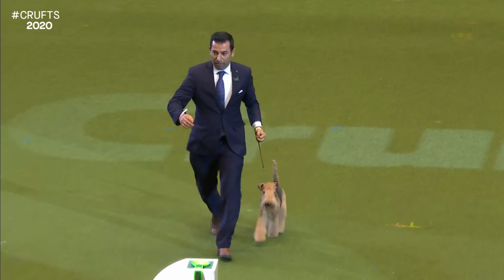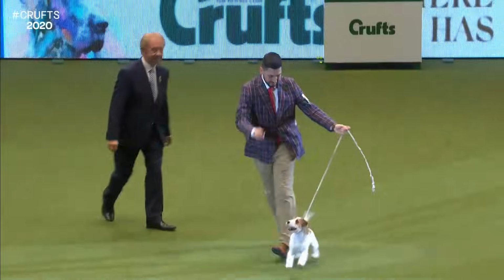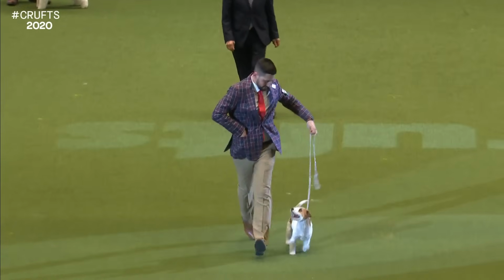Group 3. The Jack Russell, very popular. There's the crowd pleaser. That's the crowd winner, yes, isn't it? So our last place, who's it going to go to?